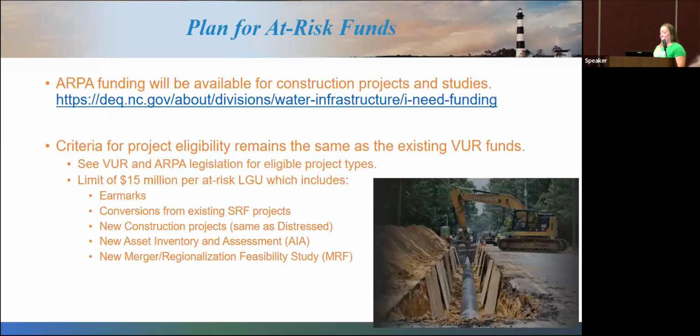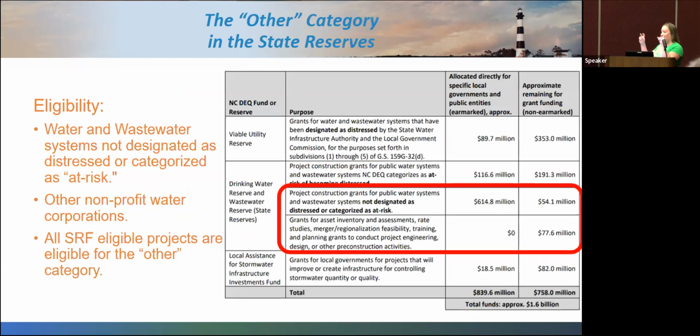So the plan for the at-risk funds, it will be available for construction projects and studies, just like the viable utility reserve distress funds. And the criteria for project eligibility is the same as for existing viable utility reserve funds. So that's an important note on eligibility for projects. I encourage you to look at the VUR and ARPA legislation for eligible project types. And there is also that $15 million limit per at-risk LGU. So that has to include the earmarks, conversions of loans on existing SRF projects, construction projects, AIA work, MRF work, all of those things. So with that, I'm going to hand it off to my colleague Kavitha to talk about the other category.